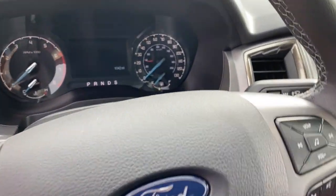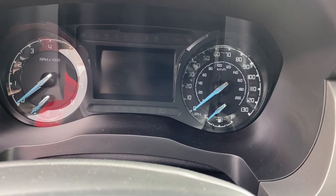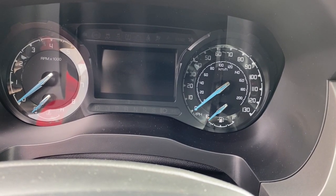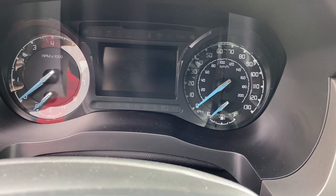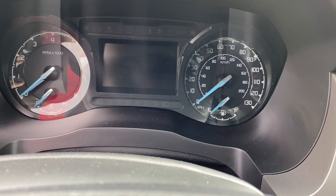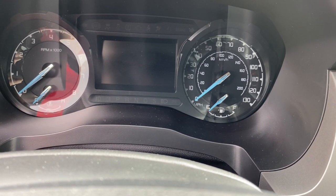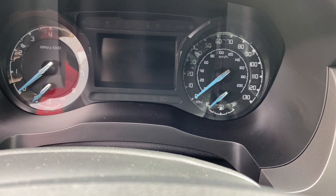So the Lariat, let's see if I can get it to zoom in there. There we go. The Lariat only has a speedometer, and then it has 2 screens on each side of it, whereas the XLT and the XL have the tachometer and the speedometer with a screen in the center, which I prefer. So that's one of the reasons I didn't go all the way up to the Lariat.